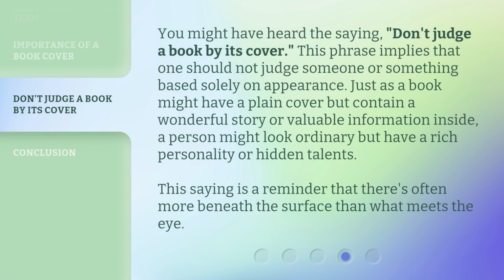You might have heard the saying, "Don't judge a book by its cover." This phrase implies that one should not judge someone or something based solely on appearance. Just as a book might have a plain cover but contain a wonderful story or valuable information inside, a person might look ordinary but have a rich personality or hidden talents. This saying is a reminder that there's often more beneath the surface than what meets the eye.